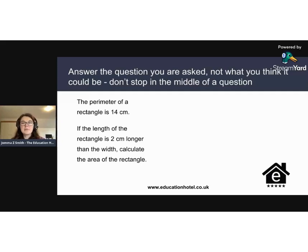So don't stop in the middle of a question. Do make sure that you are highlighting, really going through and making sure that every key word, for example here, area, would be underlined, because you've got to make sure that you're answering the right stuff. You can't put all that time into finding out length and finding out width and not do that last bit, especially as that last bit is going to be the easiest part. So you really want to make sure that you're using it.